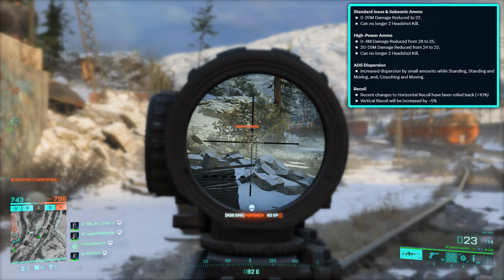The standard issue and subsonic ammo will see these changes right here. From 0 to 20 meters, damage reduced to 22, and you can no longer two-headshot kill with that. And with the high power ammo, 0 to 4 meters, damage reduced from 28 to 25, 20 to 29 meters, damage reduced from 24 to 22, and you can no longer two-headshot kill with the high power ammo either.